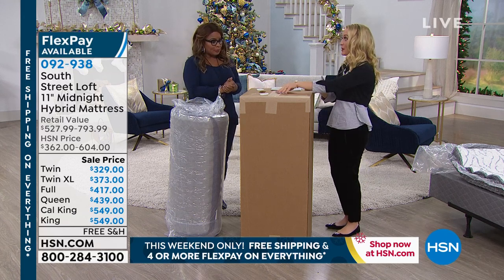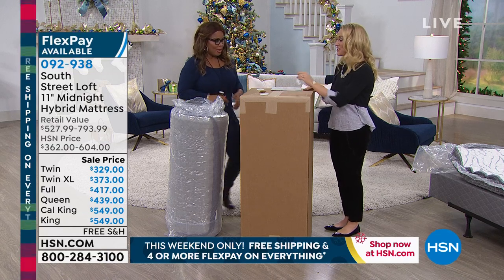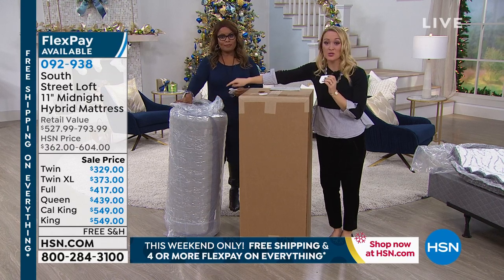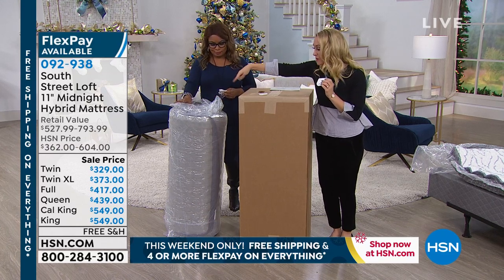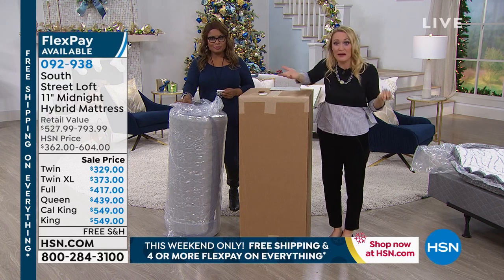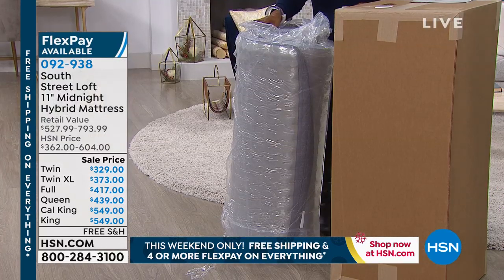What do you want to do next? All right, so are we ready to open one up? Let's do it. It's so much fun, so easy. So this is what it's going to look like when it comes directly out of the box. It's all rolled up and really easy to carry around. You can grab your hubby or grab your buddy, as I say, and bring it on in.